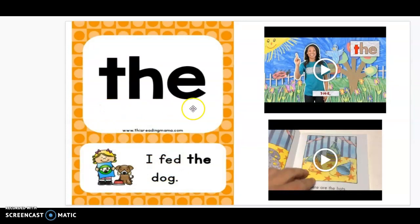T-H-E, the. Here, boys and girls, you need to remember when you're looking at the beginning sound that the TH makes the th, th sound, where you put your tongue in between your teeth and say th. Let's read the sentence. I fed the dog. Now you read.